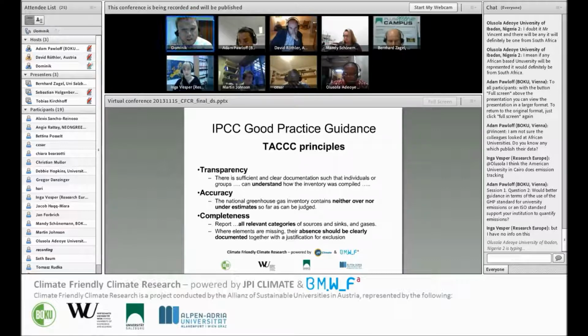Accuracy means that calculations should neither over- nor underestimate the emissions. At best, or if you have to make some judgments, you always have to be on the conservative side, so you'd better overestimate your emissions. It's important, but again, here we didn't get the data to look at. Completeness: as I said before, scope 3 is a big issue which is often not complete. Many universities didn't look at their travel emissions, didn't look at the building amortization, etc. So also here we need improvements.